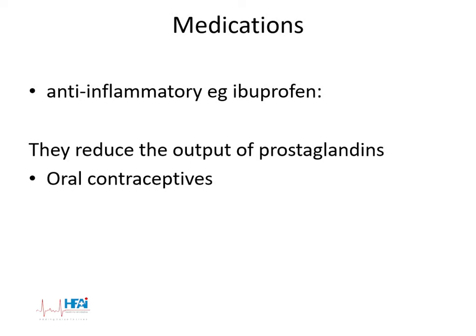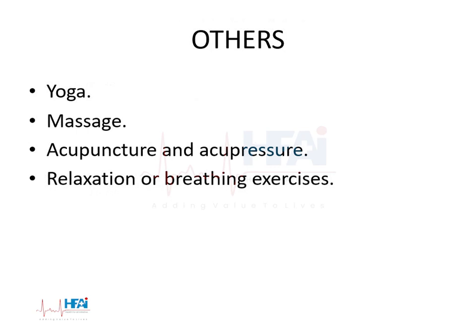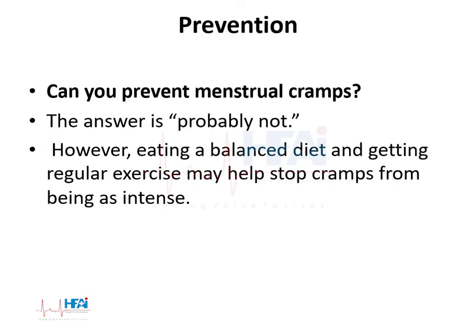For severe dysmenorrhea, we use medications. Anti-inflammatory drugs like ibuprofen can be used with caution for those that have gastric ulcers. They reduce the output of prostaglandins. Other ones include oral contraceptive pills. There are some other suggestions which have not been really evidence-based: yoga, massage, acupuncture and acupressure, relaxation and breathing exercises. These are some of the suggestions that people make. Yes, they may be useful for some group of people. They can also help in reducing menstrual pains.